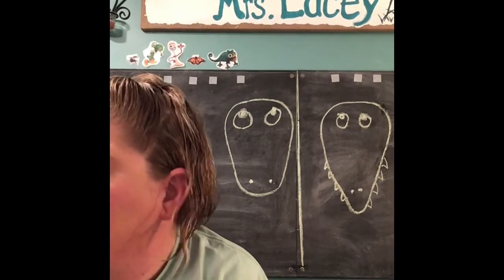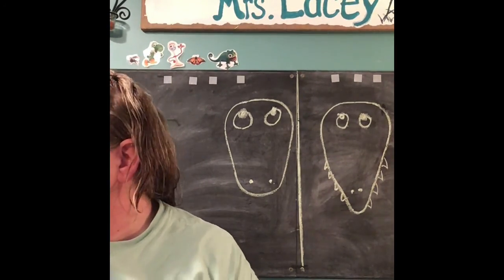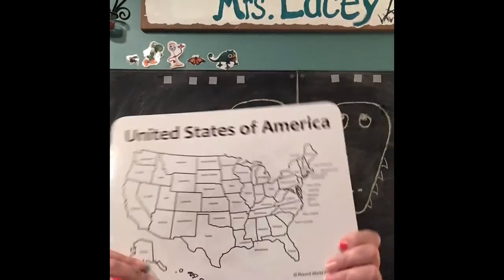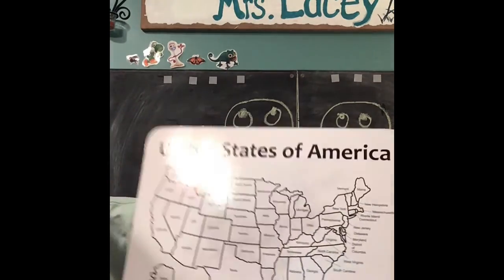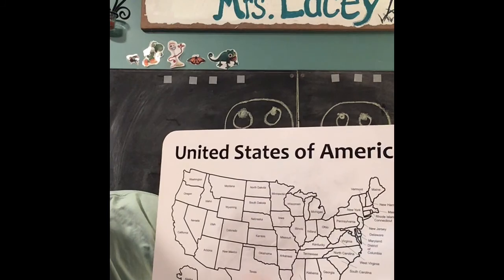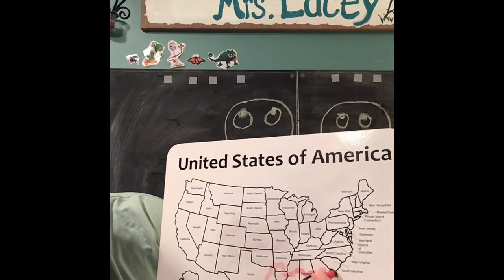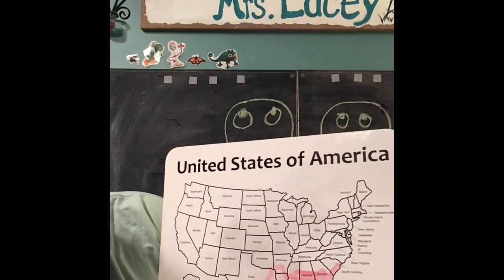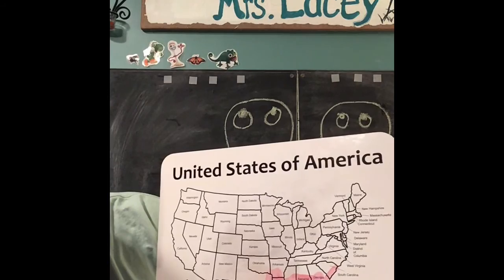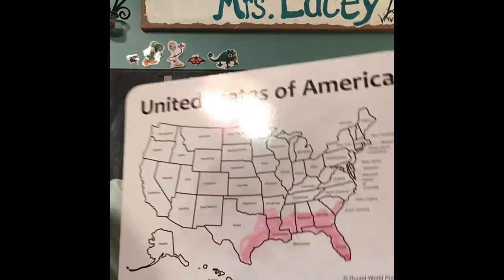Now, if you were in Texas, you could definitely find alligators, but where can you find crocodiles and alligators? So, my red marker will show you kind of where you can find alligators in the United States. And they're mostly in Texas, through Louisiana, Georgia, Florida. They're kind of all along the south here is where alligators live. And they prefer fresh water.